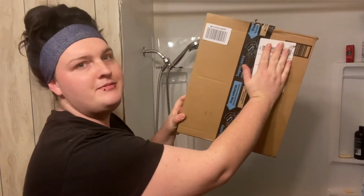So yes, here's the box right here. No address showing. As long as you don't see where I live. So let's just open it right up. I've got another box coming. This is just the only one that I've got right now.